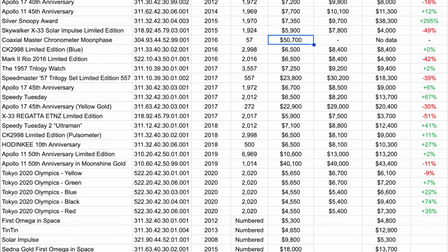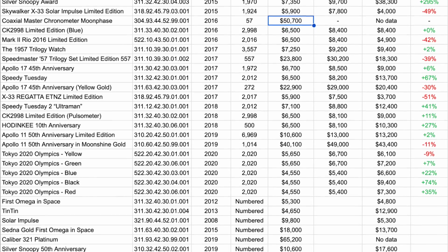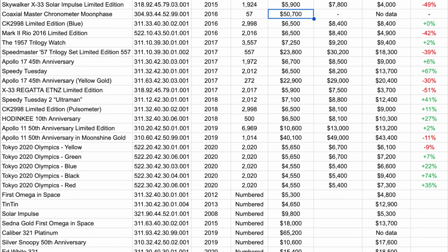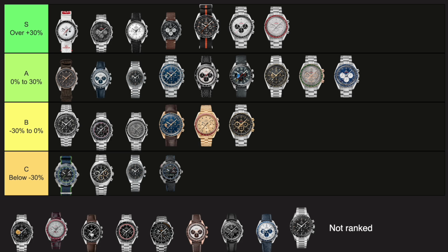If there's anything this presentation of data shows, it's that limited edition Speedmasters, especially in non-precious metals in the Moonwatch configuration, can prove to be reliable stores of value, even though they're not necessarily decent investments. And that for those reasons, Omega can't stop making them and collectors can't stop buying them.